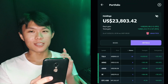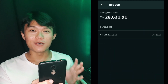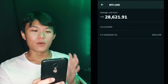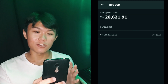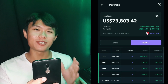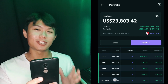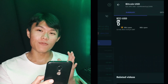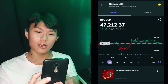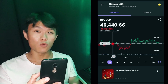Last but not least, it's Bitcoin. So I only own about 15 USD worth of Bitcoin. I do not own an entire coin. I bought it when it was $28,600. I only invested in it on the last day of 2020, which is the 31st of December. And since then, it has grown 64%. It went up 1.5% this week, starting the week at $46,400 and ending off the week at $47,200.